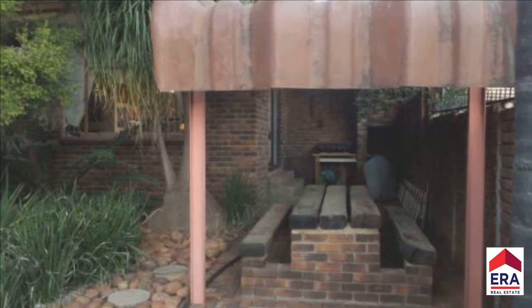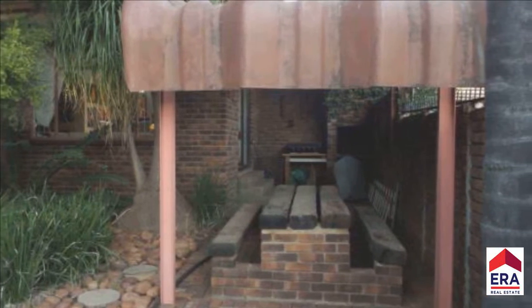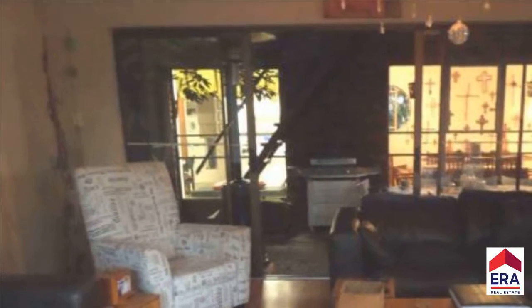Grey water system installed for the garden. Wendy house for storage. Sheltered braai area.